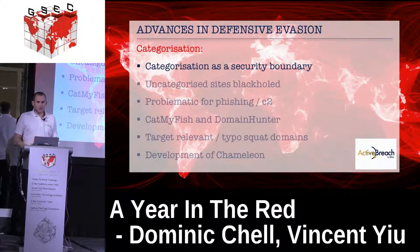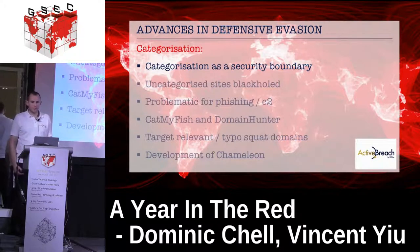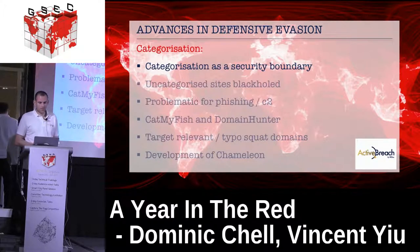So as the first line of defense, the corporate web proxy is often a good place to firm up your controls. And one of the controls that we often see organizations implement to limit the sites that can be accessed through their proxy is the concept of categorization. A lot of companies consider categorization to be a security boundary. We don't. So what does categorization do?